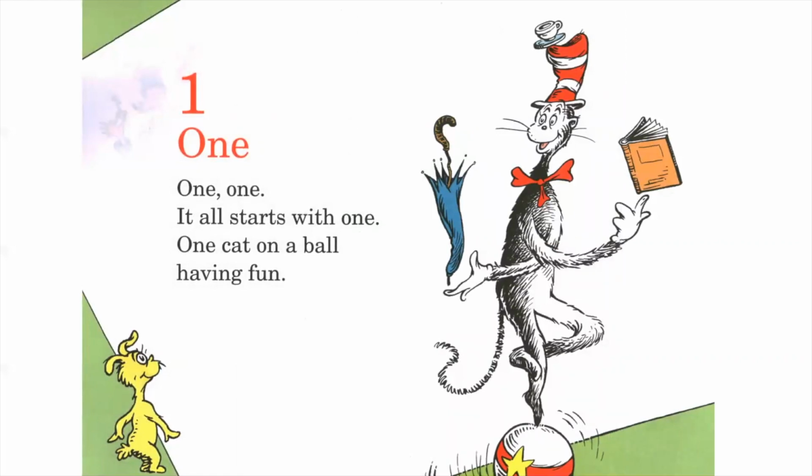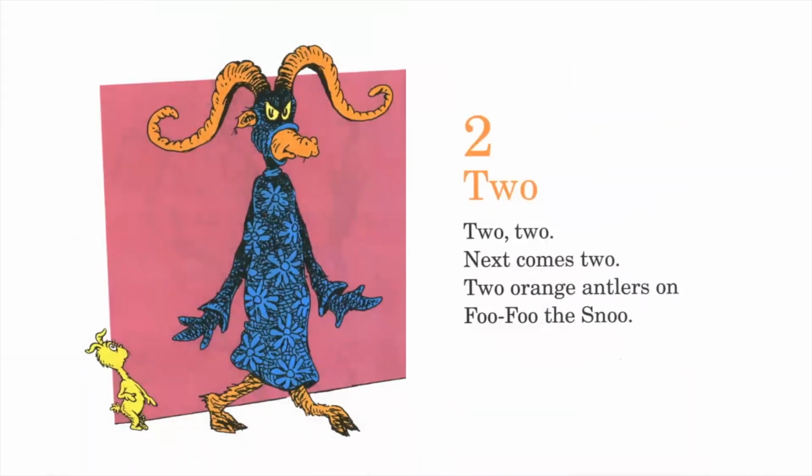1, 1, 1. It all starts with 1. 1 cat on a ball having fun. 2, 2, 2. Next comes 2. 2 orange antlers on Fufu the Snoo.